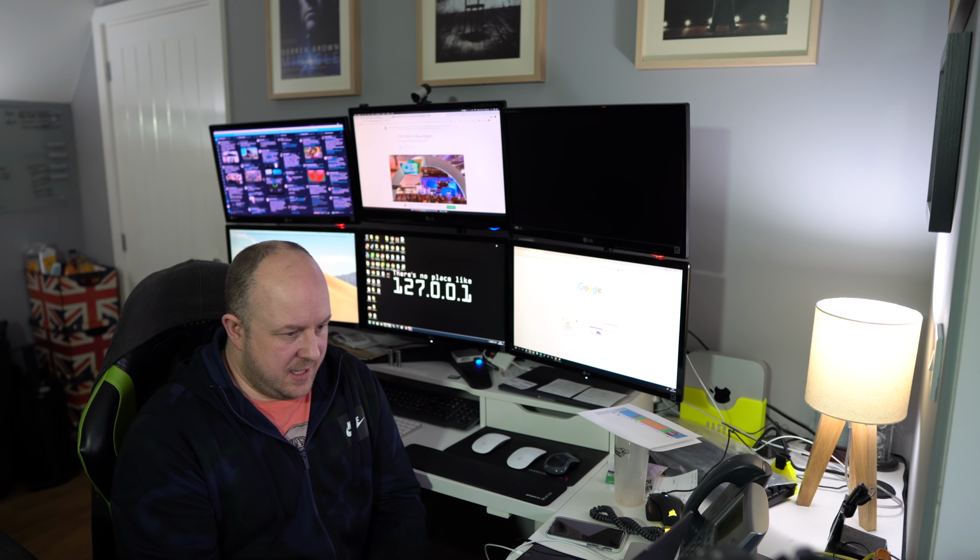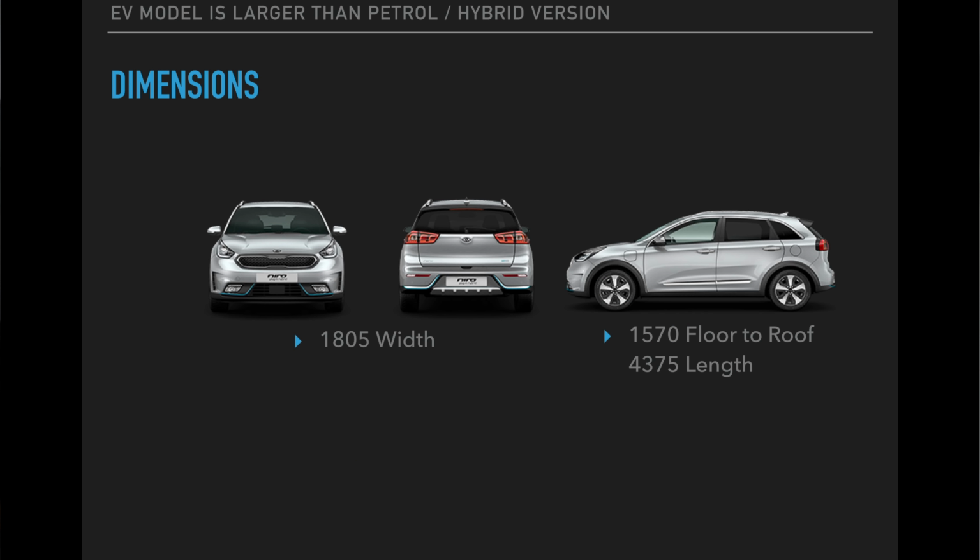If we look at the dimensions of the vehicle, the eNiro is actually slightly larger than the standard Niro. So the eNiro has a width of 1,805, the height from floor to the top of the roof is 1,570, and the length is 4,375. So marginally larger than the Niro. So obviously, if you're doing garage parking tests, etc., keep in mind that the eNiro is slightly wider and longer, I think. So something to keep in mind.